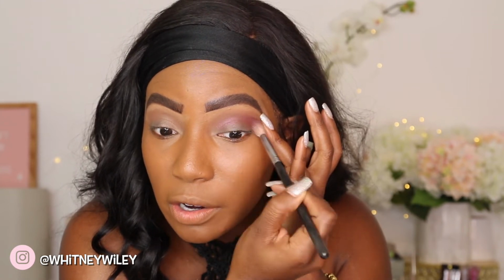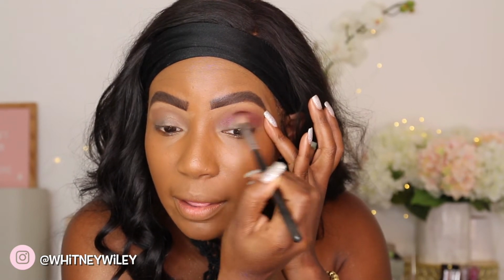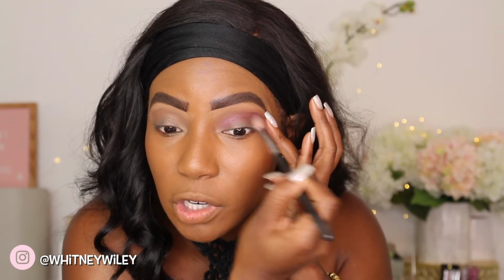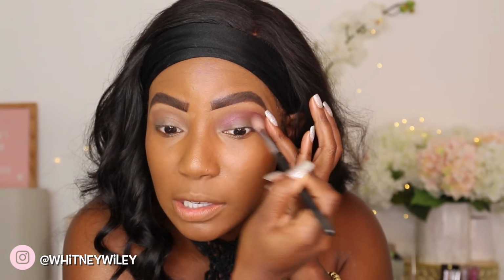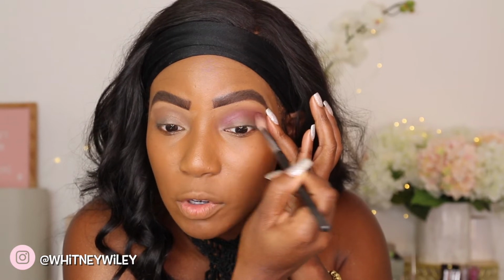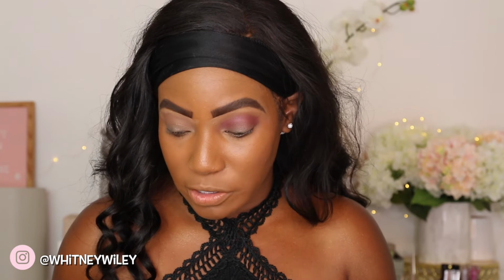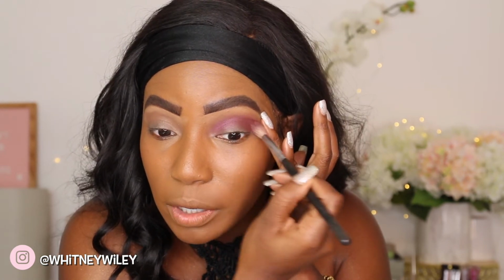Oh my gosh, I can already tell I like this. Oh yes, I love purples. When I first started playing with makeup in high school and college for my dance performances, I always would choose a plummy purple shade like this. And I think it just really pops on my skin tone, and it really pops on brown eyes. I feel like on brown eyes, it really makes them stand out. It's very pigmented and blends really, really well.